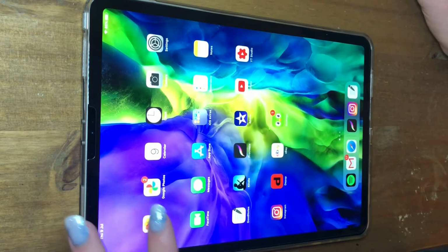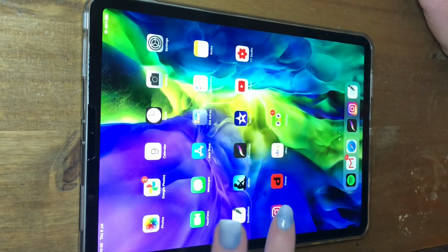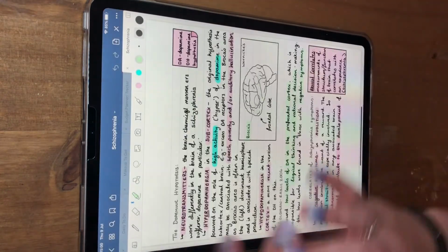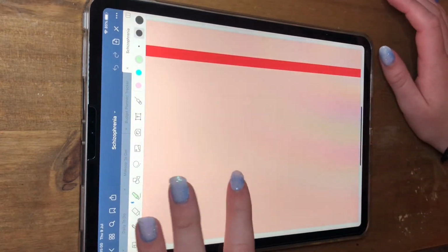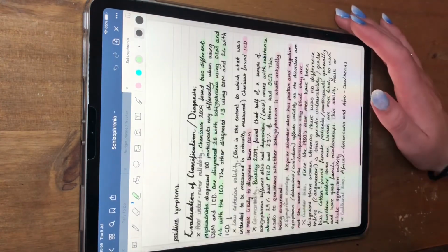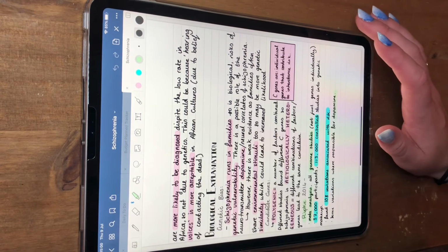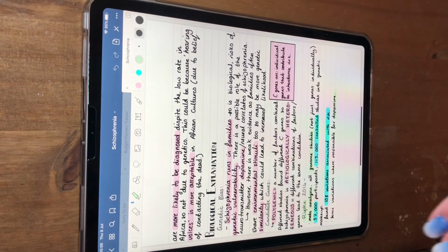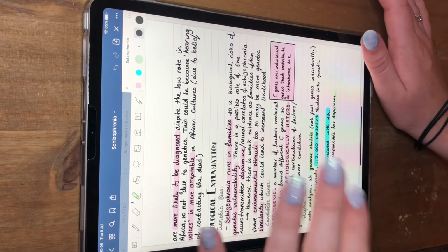I can guarantee you that if you use this for school or uni, or any kind of note-taking, it's so good. Here's some notes I made on schizophrenia. It's just seamless. It works so well, and that's just using this. So I'm sure with the Apple Pencil, which has more capabilities such as a double tap to change, I think that would just elevate your note-taking so much. It would make it so much easier.